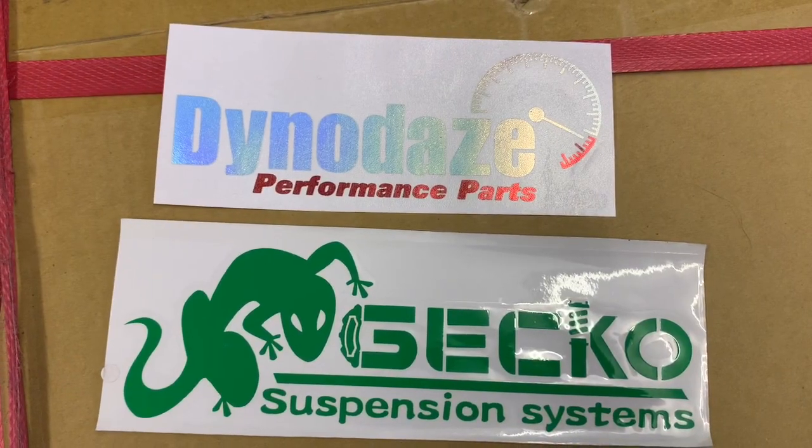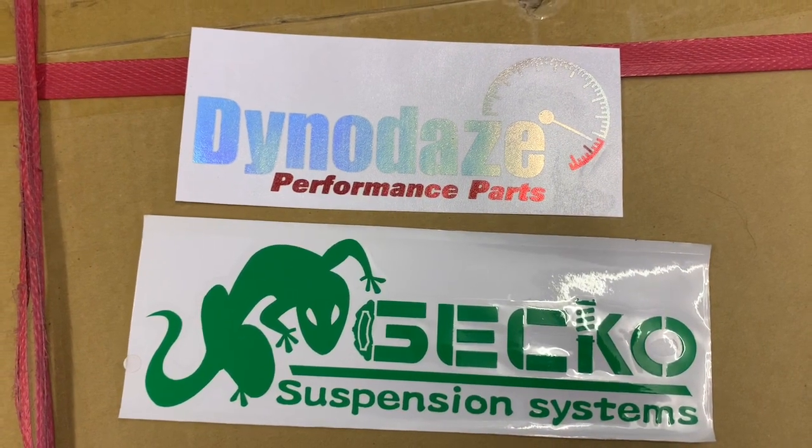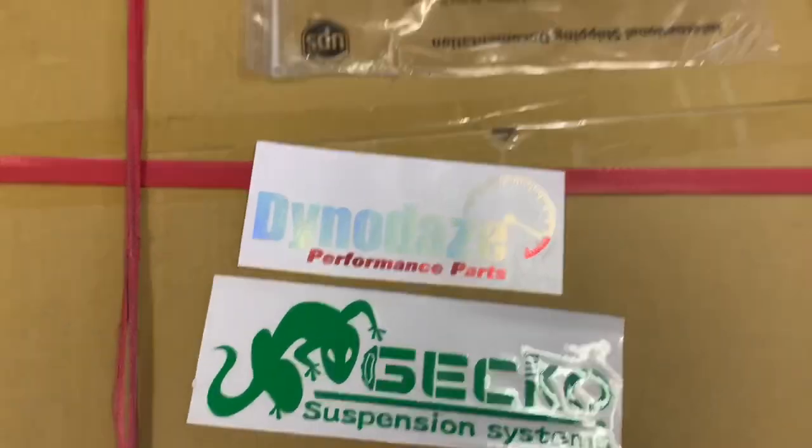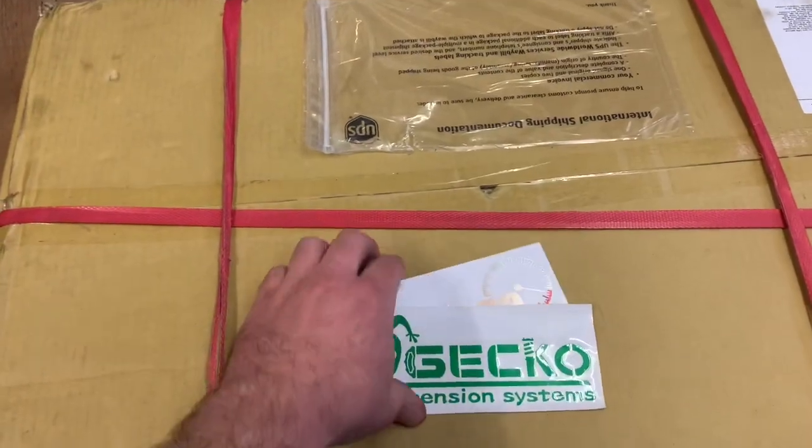Okay, so here is the box as it comes directly to us at Dynodaze. I've taken some shipping information out of it, and I'll take my stickers away because now we know what we're talking about.